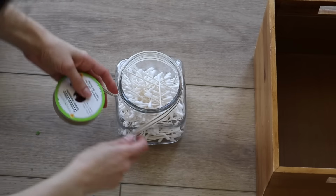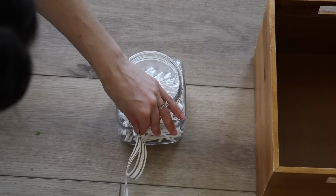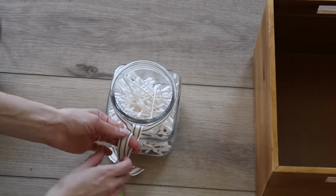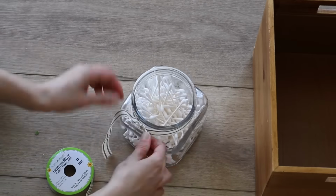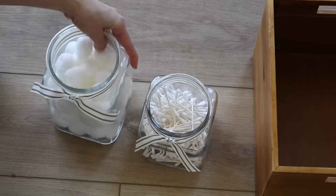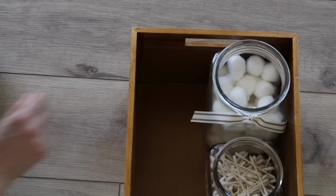So I found 2 of these glass canisters. If ever you find glass canisters that are the exact same, at least in a set of 2, I always say grab them, because there's a million and one things you can do with them. Kitchen, bathroom, you name it, you can find something to do with them. Now, because these didn't have a lid, I felt like these would be more appropriate for a bathroom.